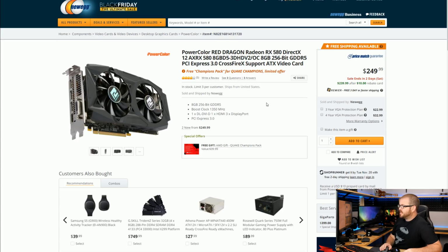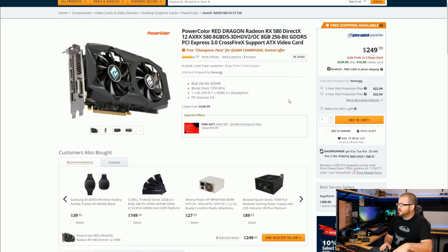AMD cards are very overpriced, so it is of note to mention that the RX 580 is actually selling for MSRP. Again, it's up to you whether you want to decide if this is a really good deal or if it's just like, well, okay, I was really waiting on an RX 580. But if you do want a FreeSync monitor, this is good news because an MSRP RX 580 pairs very well with a discounted FreeSync monitor.